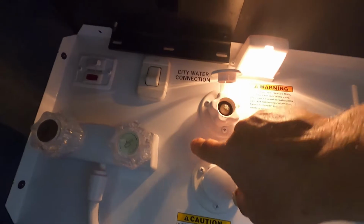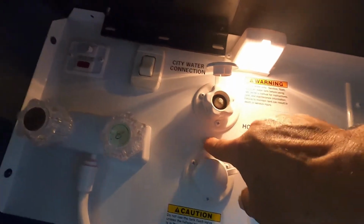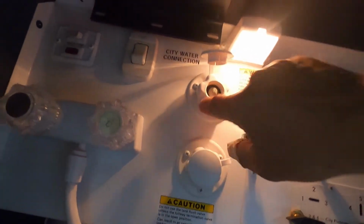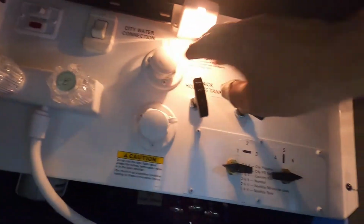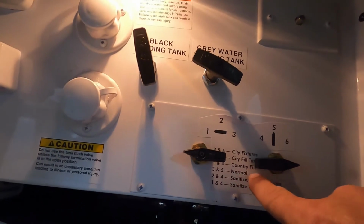You can go inside where they check the levels of your battery and black and gray tanks. You can also check the level of your freshwater tank. Once that's full, remove your hose, put your cap on, and then turn to normal.